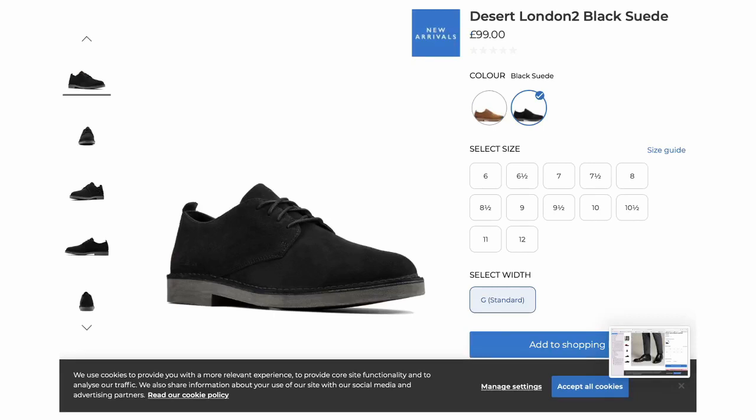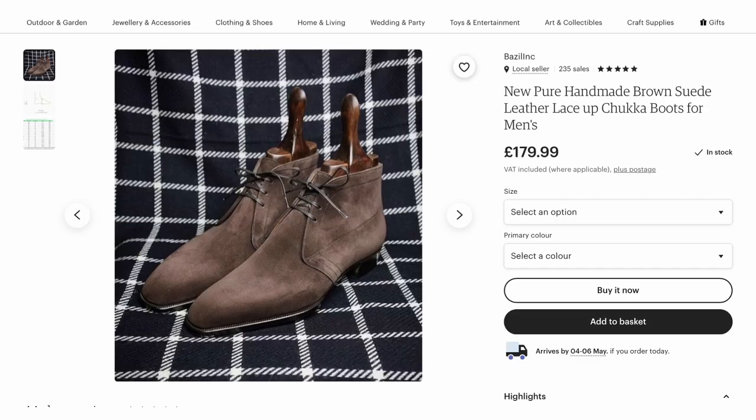This is from the website Samuel Windsor. They do very good shoes of most classic styles. And then here is the most accurate replica I found, which are the lace-up suede chukka boots, where you can get them custom size and custom color. This is available from Basil Inc., I think that is, who sells on Etsy.